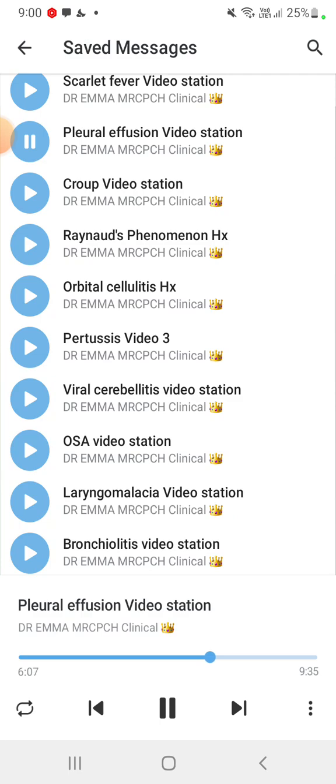Yes, we are doing full blood count as usual. It is an infection case, so keep full blood count in your mind. Then urea electrolytes. We can do the inflammatory markers ESR and CRP. Then blood cultures. We can do sputum cultures.